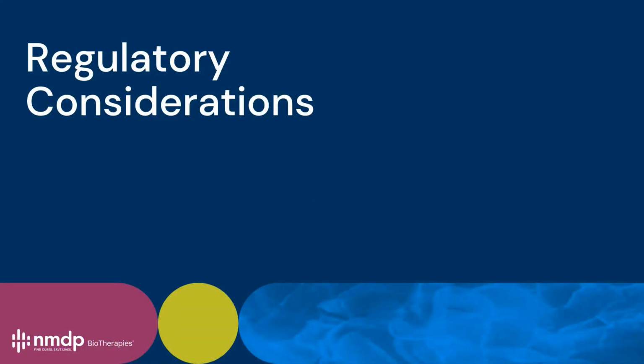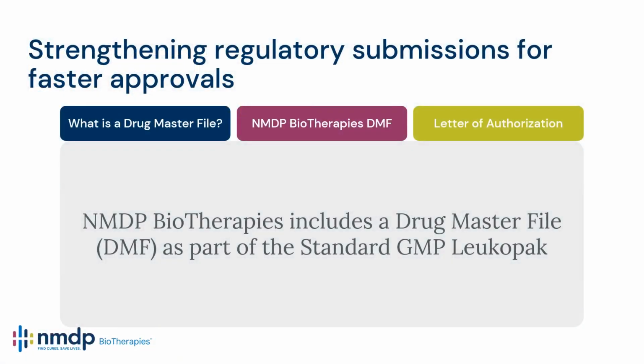Now that we've covered the key attributes and flexibility of the standardized leukopak, let's dive into one of its unique regulatory features. As I mentioned earlier, our team has the most extensive experience among cell therapy starting material vendors when it comes to FDA commercial approvals. This expertise not only sets us apart, but also provides insights into what additional offerings beyond the physical leukopak could benefit cell therapy developers. A unique feature of NMDP Biotherapies' standard leukopak is the inclusion of a drug master file, or DMF, which sets it apart from other comparable products available on the market.